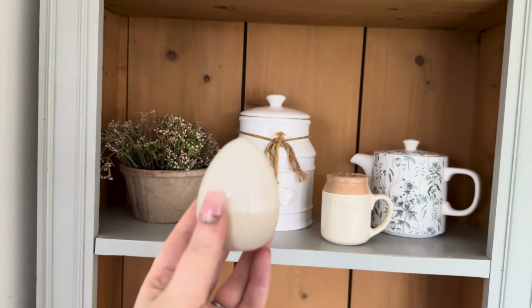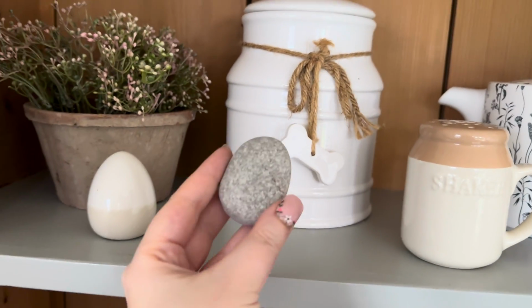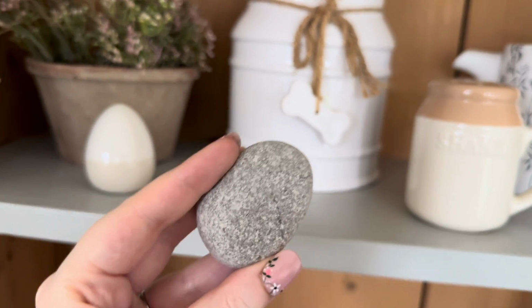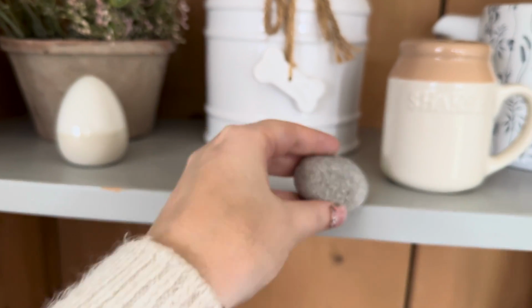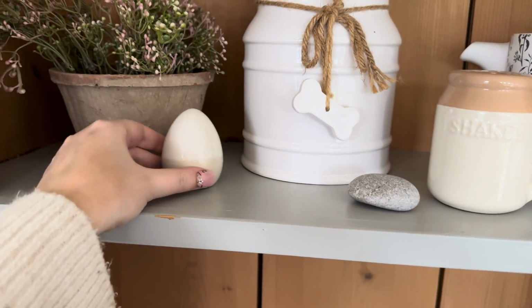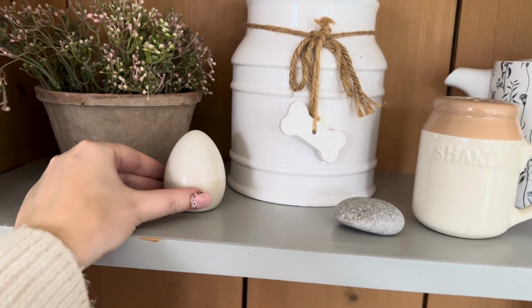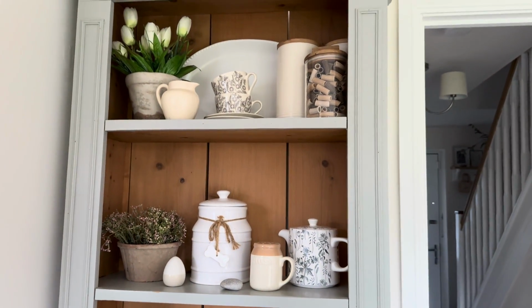I also think this little egg will look quite cute on here, so I'm just going to pop it. So we have these pebbles around the house from places we've been, by the way. It's not just like a random pebble. We've just picked it up from the beach, found a nice little pebble, and we just have them in and around the house from little beaches we've been to. So yeah, it's not that I've just got a random pebble there. So I might just pop this on here, and yeah, I think that looks nice.